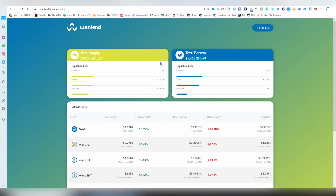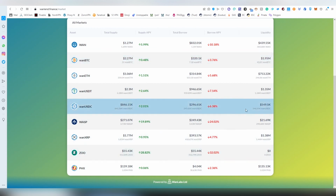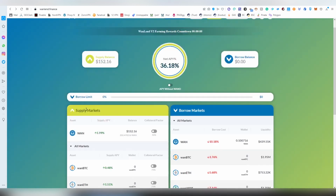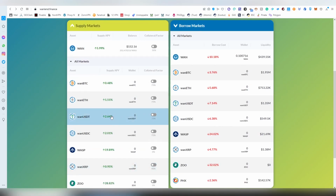Okay, there's the market page obviously here, and it says the top 3 markets, and here you can speculate a bit on the borrow APYs and supply APYs and how they are fluctuating over time. And this is created by WanLabs Ltd, which seems to be like a real company. And I think there are probably going to be new assets added at some point, because version 1 had a lot more, but that remains to be seen.